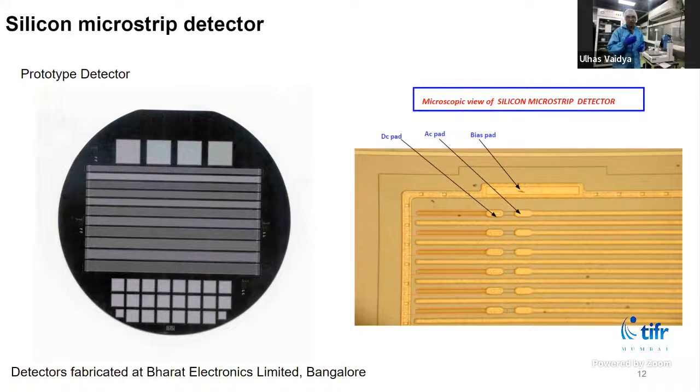Connection to readout electronics: we have to perform wire bonding because all my pads are at micron level. The pad is around 50 by 250. With that, you make a connection with the readout electronics, the readout chips. These are very sensitive, so we need the readout to be as close as possible to the sensor.